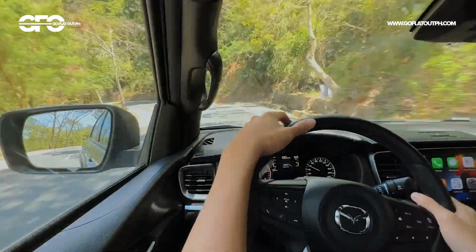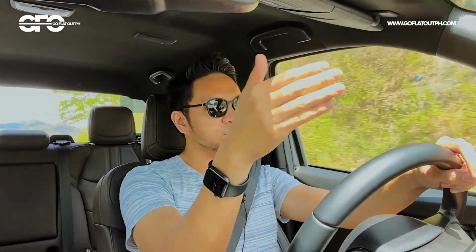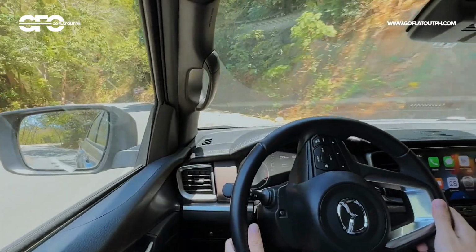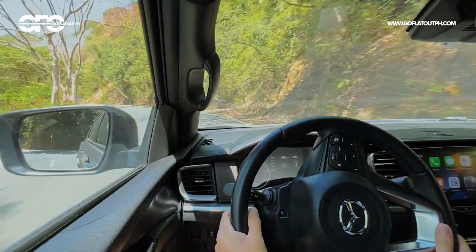As far as pickups go, no, its steering is actually on the responsive side. So I'm wiggling the steering wheel now. There's good response while you're turning the wheel quickly. So, as you're going through corners, surprisingly, this feels really good. Which of course is the case as well with the Isuzu D-Max.